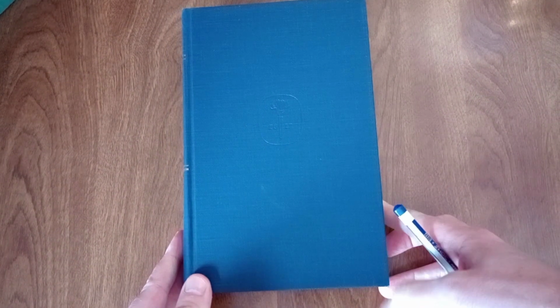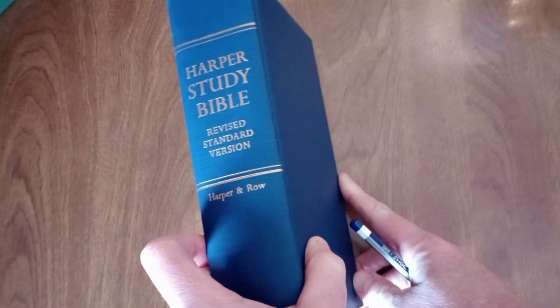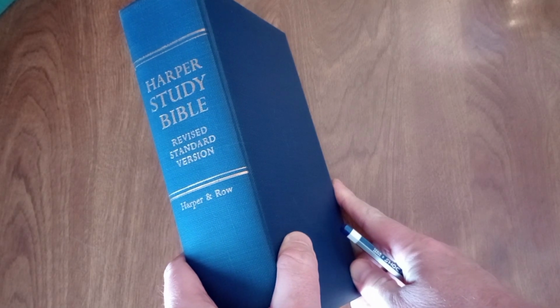For Miserable Offender and for Joe St. Egg Benedictus, there you are, a thrift store Bible review, the Harper Study Bible in the Revised Standard Version.